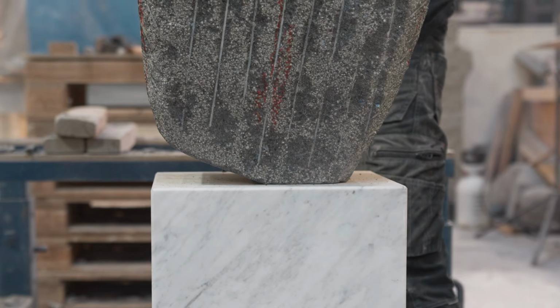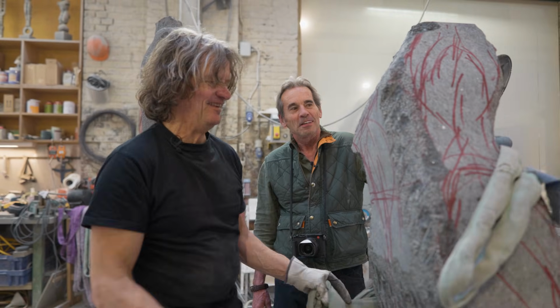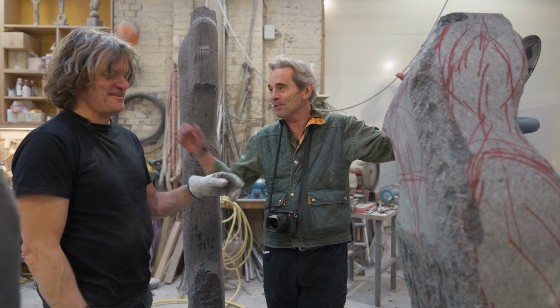Wow. You know, the sculpture is inside the block of stone, so we just have to find it, take it, bring it back, and bring it up. I love that. Yeah, but it's true. It's been there for millions of years, because this stone is very old. And the sculpture's waiting inside to be discovered by you.